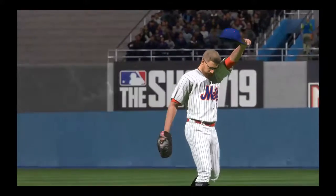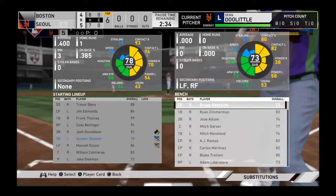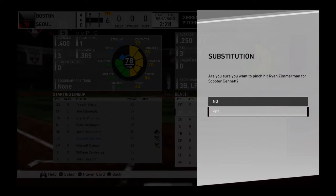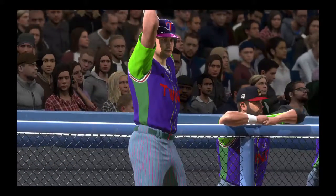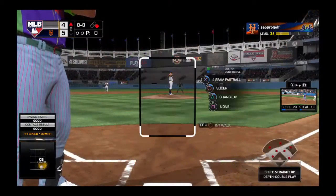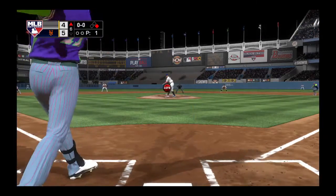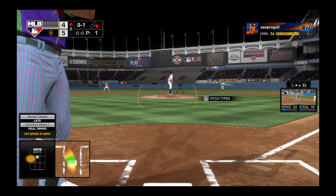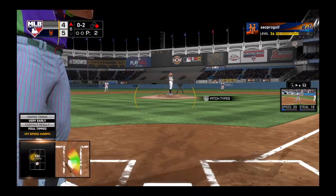Sean Doolittle takes over on the mound here with nobody out in the 6th inning. Ryan Zimmerman comes on to pinch hit now with a runner at first and nobody out. Pretty much a manager's dream coming out of the bullpen. High strikeouts, doesn't walk a lot of batters, usually a recipe for a lot of success.